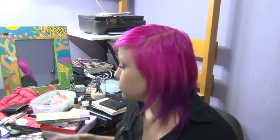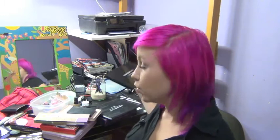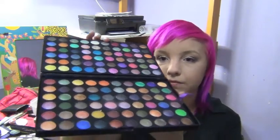My least used palette would probably be the Flare palette, or actually, seeing as I've had this one longer and I haven't used it any more than I have the Flare palette, the 120 eyeshadow palette from BH Cosmetics in the Ultra Shimmer. The reason for this was I found the colors pretty to look at, but a lot of same old, same old. For whatever reason, I just feel like maybe it's the assortment, the way it's laid out. They all kind of, for some reason, seem like the same color.